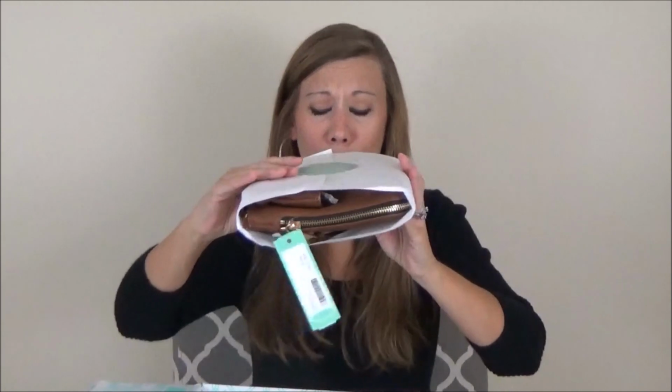Oh, I've got a couple bundles. Ooh, Jen's got a purse. I do need a purse really badly, so there's a good chance I'm going to end up keeping this purse.